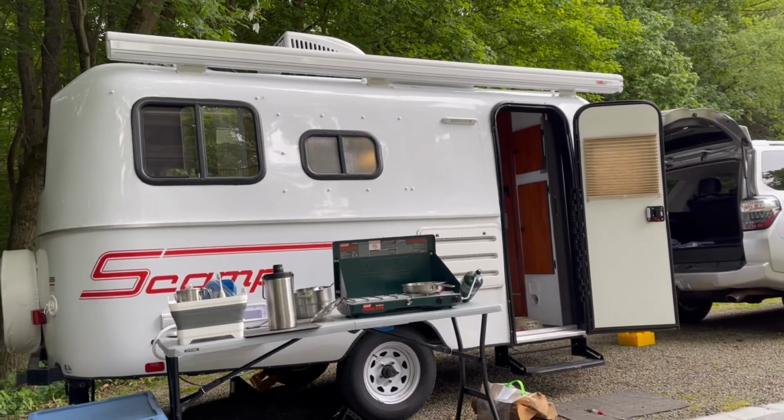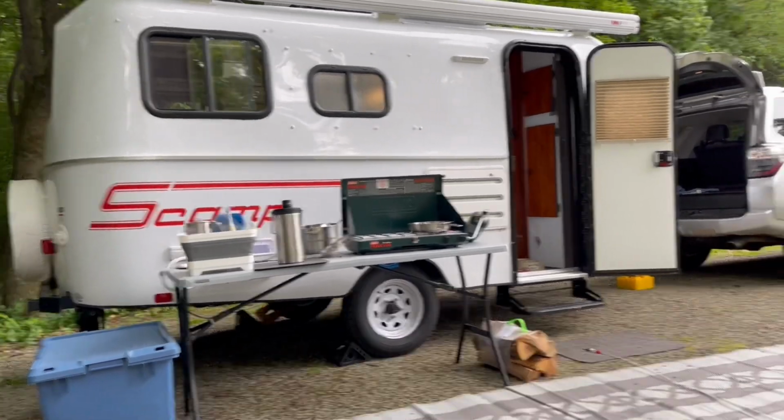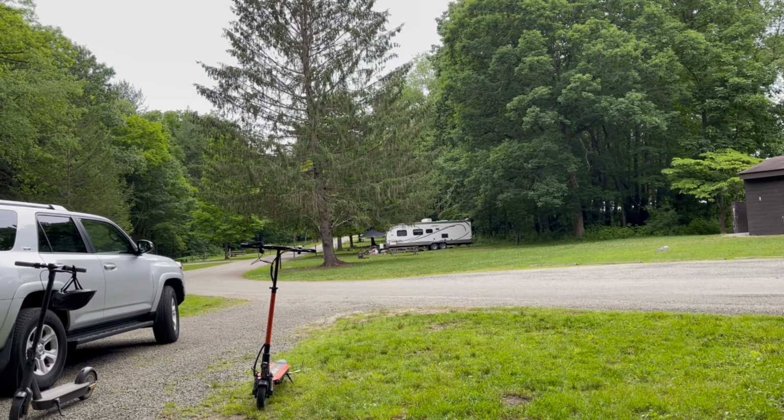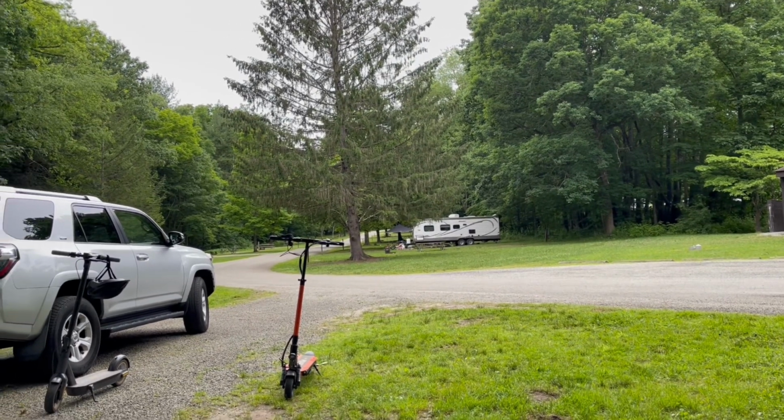Quiet at the campground. There's a family over there that's kind of hustle bustle. Kids screaming and yelling, and they're all out to dinner right now.